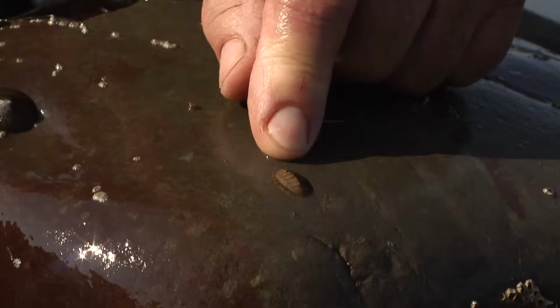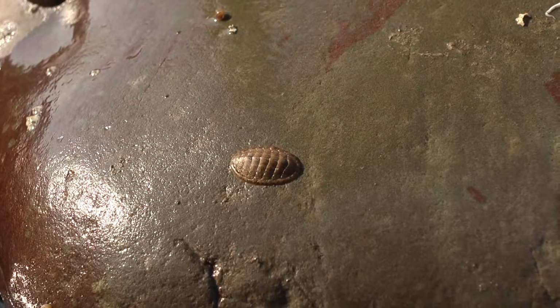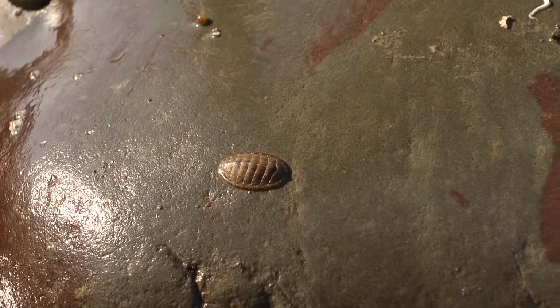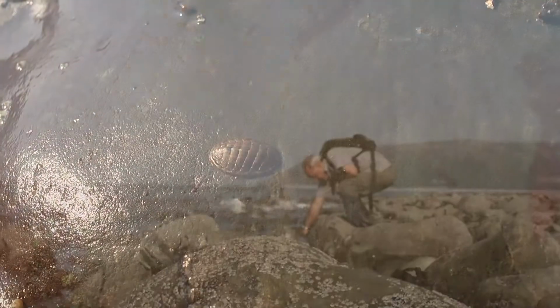This is really interesting. This is a chiton sea snail, but it's actually got an articulated shell. So instead of being hard and solid like a limpet, it's made up of plates. It's often called the coat of mail snail, like a knight's coat of mail.